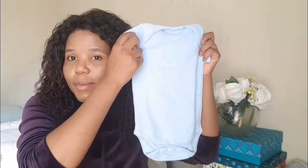Other thing that you're gonna need, especially for their clothing, is baby vests. Baby vests. You're gonna need loads of these, especially if you have a poop explosion, guys. It's so real, it's there. So you're gonna have to change them. So you have to have more of these so that you are able to change them while you're still washing the other ones. And you're also gonna need baby clothes.